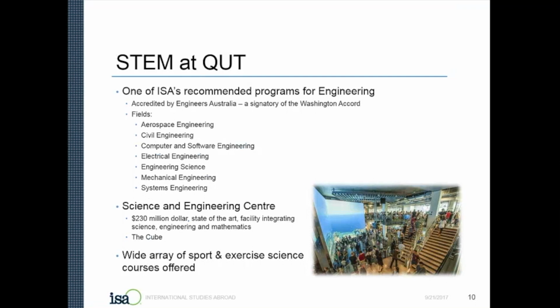QUT has a $230 million state-of-the-art science and engineering center, which really integrates science, engineering, and mathematics. On the bottom right, you'll see a part of that building called the Cube. It's a 2-story high interactive visual display. The photo features the Great Barrier Reef and is open to the public for people to interact and learn with that visual display. In addition, QUT offers a very wide array of sport and exercise science courses to study abroad students.